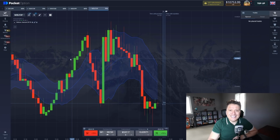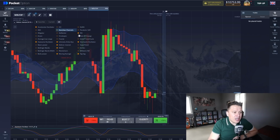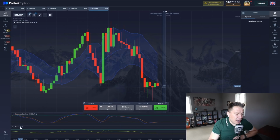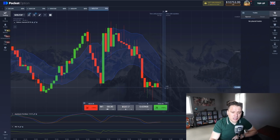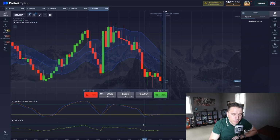Then you're going to add a second indicator called stochastic oscillator, which is right here. Boom. And then you're going to select one more indicator called RSI, which is right here, and boom. The RSI, you're going to edit it, at least that's what I'm going to do, because the 50 period movement doesn't really do anything for me. And now you're going to extend this menu just a little bit.